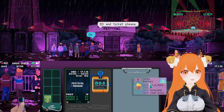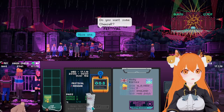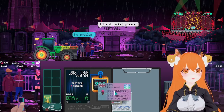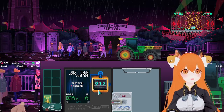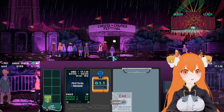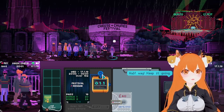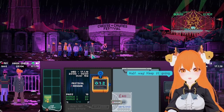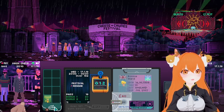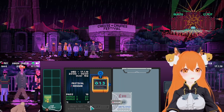Want some cheese? I'll let you in for buying cheese. Is it Poppy Poppy Party today, or is it just not, it looks like a different one? I think it is. Want some cheese? Come on in.